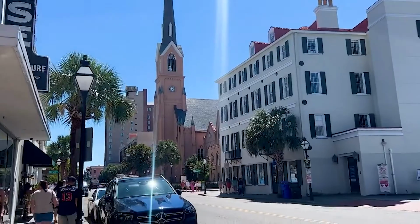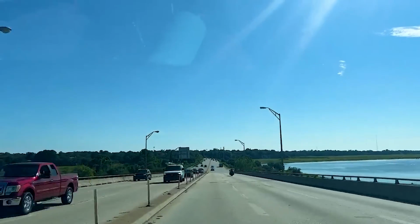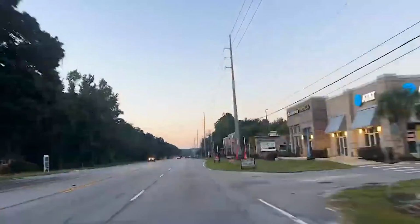One of my favorite parts of West Ashley is that it's super close to the fun parts of Charleston, like going downtown, Avondale, the beaches, and more, but it's more affordable. Since it's so close to downtown, the location is amazing. In West Ashley, you'll be about 5 to 20 minutes away from downtown Charleston, depending where you live, but I'd say about 15 on average. And within 30 minutes to the beach.